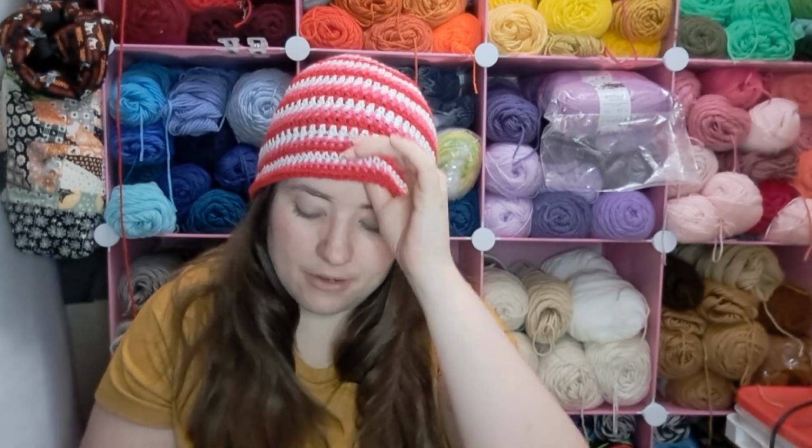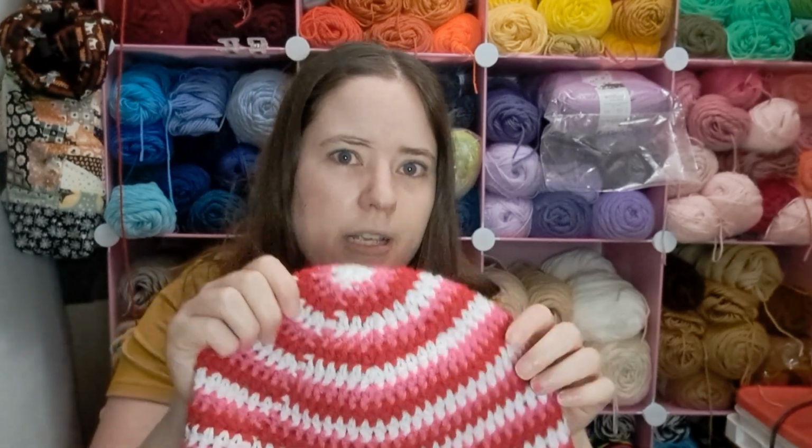I found it the other day while I was cleaning out some stuff, and I want to wear that to my next craft fair, just to be like, hey, look at that hat. Let's go look at her stuff kind of thing. But I love this little hat. It's so cute. I made it really quickly, and I think it's all half double crochets. I can't remember now. It's been a week since I made this.